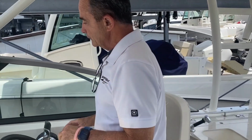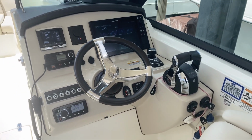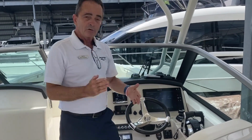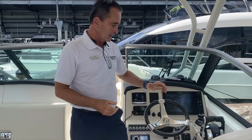Back over at the Helm area, we've got the chart plotter with a VHF, and you also have the joystick on this boat. It does everything very, very well. You can go sideways. You can use the Skyhook, locks in position. Also with an auto heading, it's an autopilot. Does that well. So very, very nice feature on this particular boat.